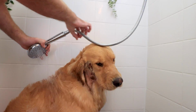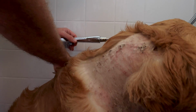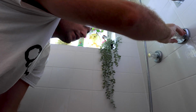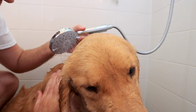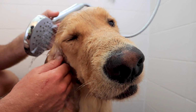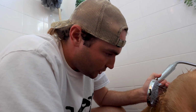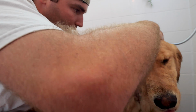Now, this area here, although he is healed up over the past 2 days and he's taking the antibiotics, we still want to be gentle with this area because it is still very sensitive. So let's turn the water even more down, just so it's trickling and we can get this moist enough to get the shampoo on and worked into this area. Now the shampoo really only needs to be in the infected area, and then we can use my regular shampoo, which is just a basic shampoo that he can have all over his body. We are gonna get you all cleaned up, Maverick.